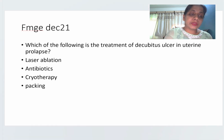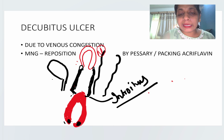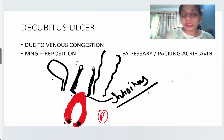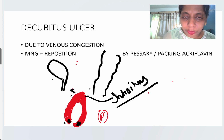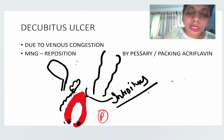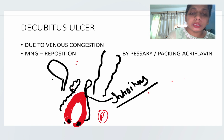Now let's see what is decubitus ulcer. See, this is the normal uterus and this is the prolapsed uterus. Now when this prolapsed uterus comes downward, not only the uterus comes, the adjoining structures, that is the vagina, also come. Not only the vagina, the nearby organs also come, as we have already studied. Cystocele and rectocele also happen. Not only that, the blood supply adjoining the uterus also comes down. Now see here.